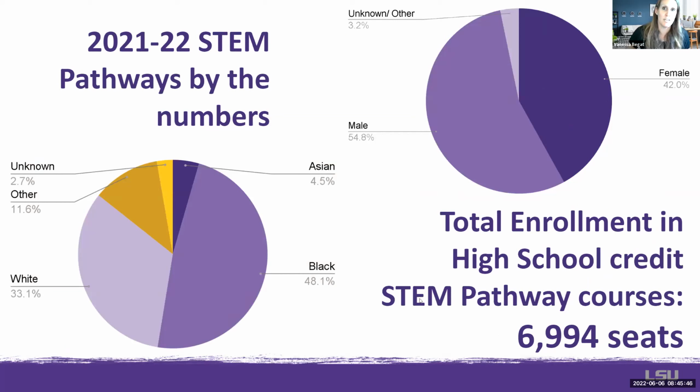Here's some numbers, just so you guys can see our growth. I told you we started with 100 students at one school, and we're now serving 6,994 seats. And I think that number actually went up because a lot of people sent in their rosters a little bit late after this slide was made. But we are serving a diverse group of individuals. I love seeing 42% females. That's awesome. That's a really high number for STEM. I wish I had put the teacher numbers down here. I think we have about 130 teachers currently implementing STEM pathway courses. So really, really good stuff.